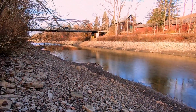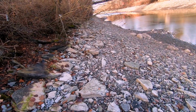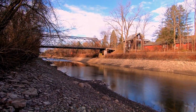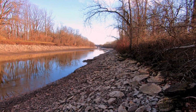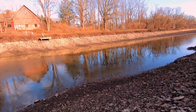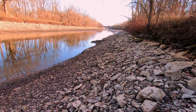Got a little bit of a jump down here. I'm going to turn the camera off. I'll turn it back on in a second. There we go. We're down here on the rocks. Mitchell Road Bridge is right up there. And lo and behold, right ahead of us is some wood. Originally, I thought maybe we could see some on the other side, but it's only on this side of the canal.